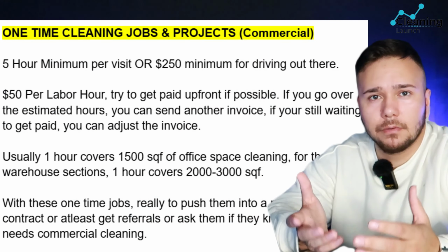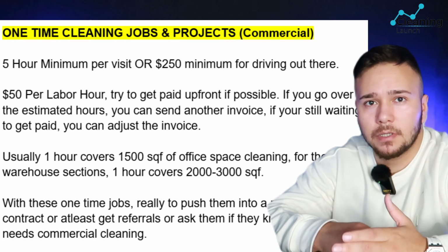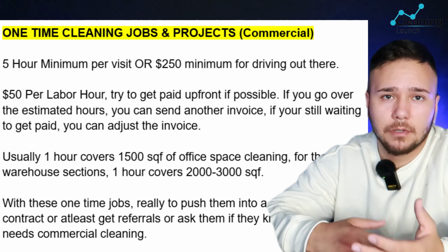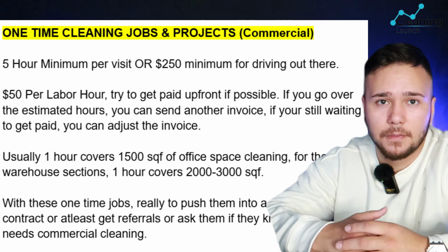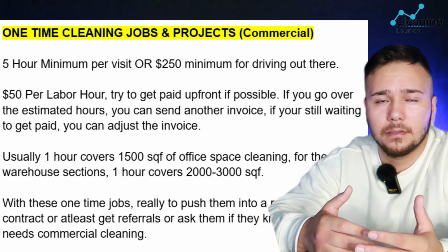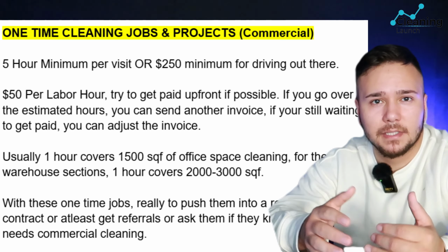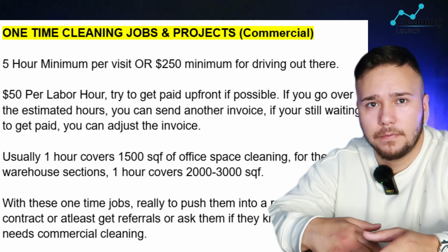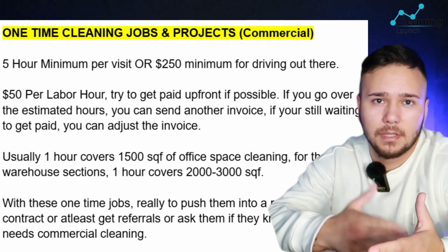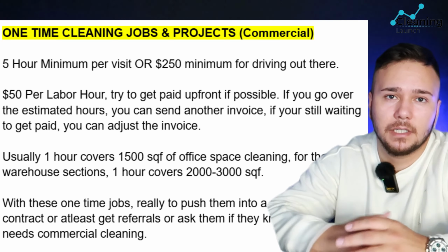So now let's go over how we price one-time cleaning jobs. It's very simple. We simply want to make $50 per hour minimum for 5 hours minimum, just so it's worth the drive for our cleaners. So if someone calls me and tells me, Rick, I have an office that's 15,000 square feet and I need a deep clean, I would estimate how long it would take to clean the square footage. If it's normal cleaning, it's about 1,500 square feet per labor hour. If it's a deep clean, it covers about 1,000 square feet per labor hour. So deep clean or post-construction, post-rental, those would be the premium. But if it's just a regular clean, I would estimate 1 labor hour covers 1,500 square feet.